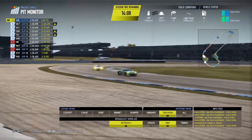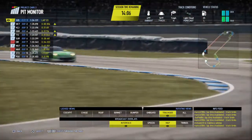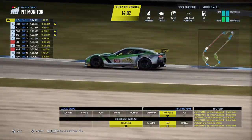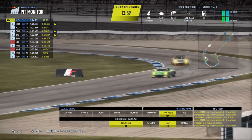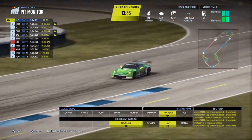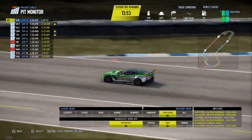This guy's hungry, looking for that first career win in any form of Flux competition, but also in the Flux sports cars, and the GTE class will be his first win, and he's got Matosti right on his tail still. We'll see if he can pull away and build a gap.